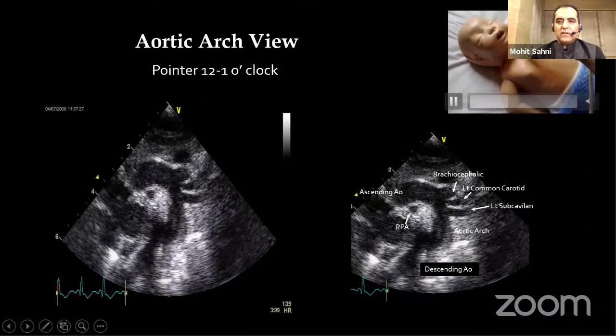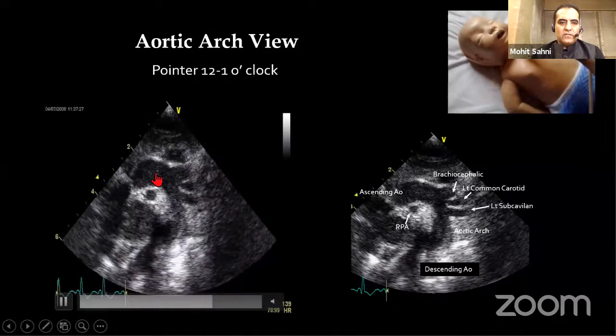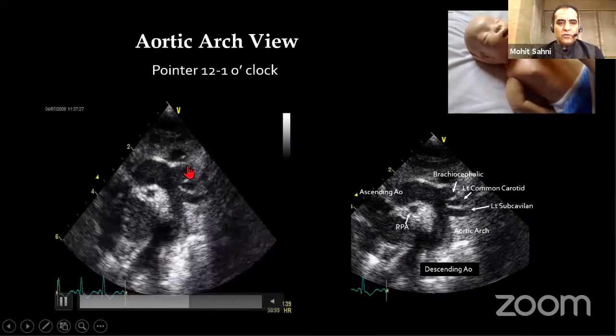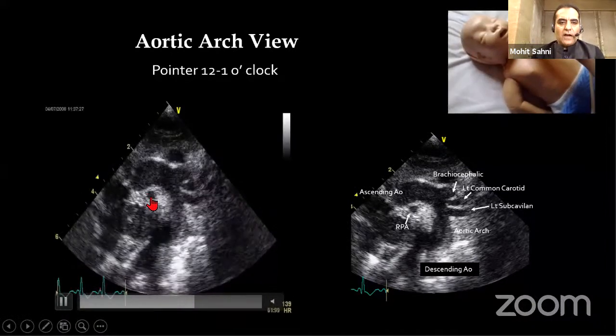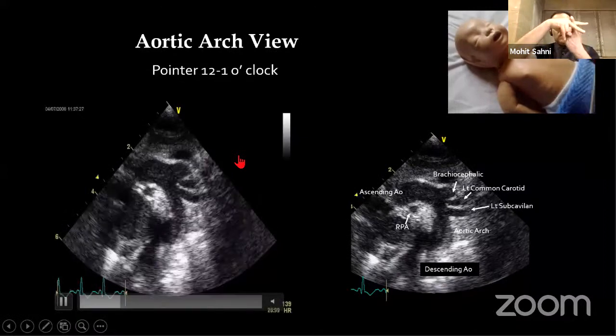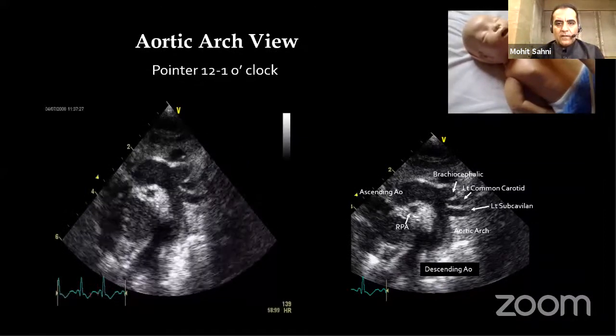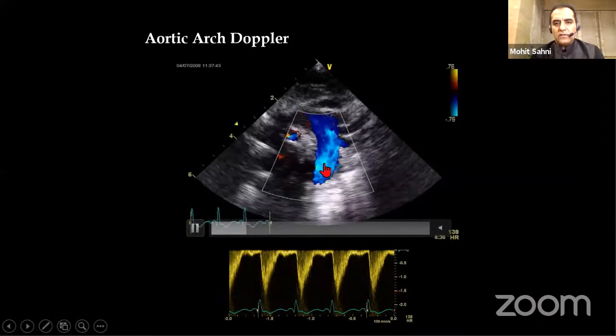Then comes the suprasternal notch view, pointer pointing at 12 to 1 o'clock position, probe orientation marker again up. And here you can see ascending aorta, arch of aorta. These are the three branches, and this is descending aorta. And this is your RPA, right pulmonary artery, because they are both at right angle to each other. And this is how, when you put a color, you can do the Dopplers in the aorta. This is descending aorta.